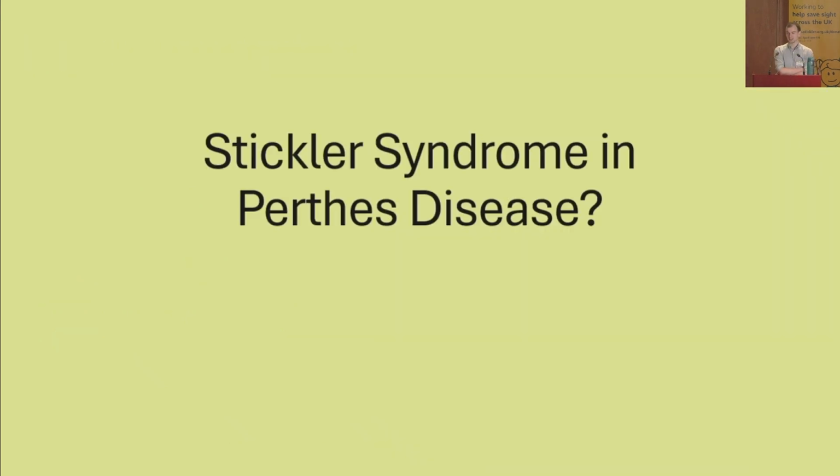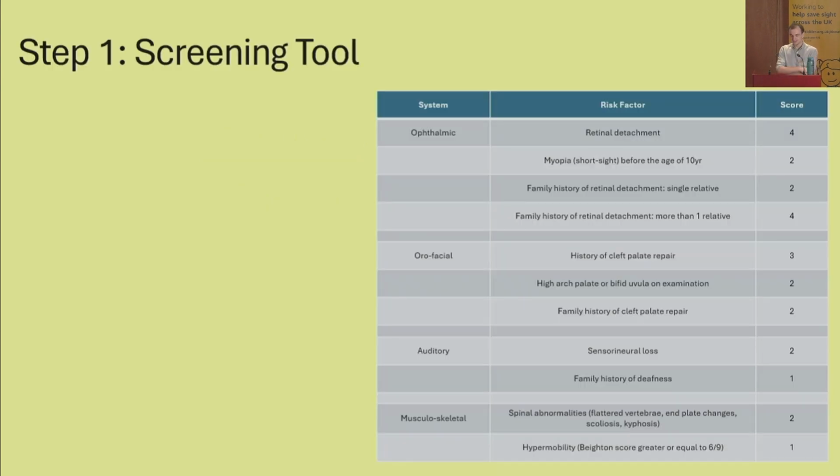detachment. So then the real question is, if I went and threw my big net over a group of Perthes disease patients, would I actually find any people with Stickler syndrome? We have developed a screening tool, first of all, to see if when we give that to Perthes disease patients, do they have some of these features?